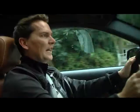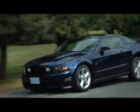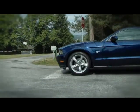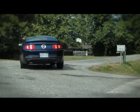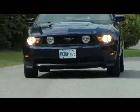Now, over a few weeks, I had a chance to drive the Challenger from Dodge, the Camaro, and then this Mustang GT, of course. And when you get in the Mustang GT, it's instantly obvious that this is the driver's car. It's a smaller car, the engine is more responsive and manageable, the transmission definitely has more finesse to it. It's the driver's choice. Those other cars just feel bulky and more like touring cars.